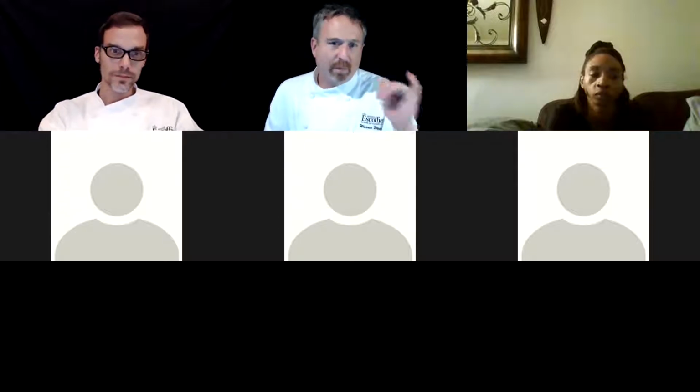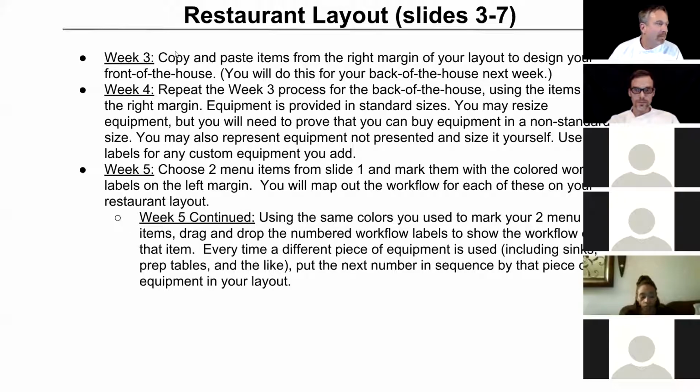You've got to be conscientious of the cooks running back there to get set up, people coming in and out of the back doors, et cetera, et cetera. Take into account all aspects of this kitchen flow. Let's take a look at this week's assignment to see what's going on here.